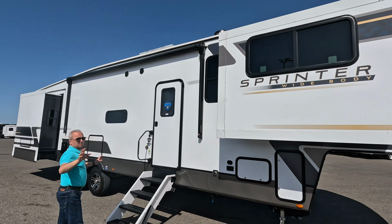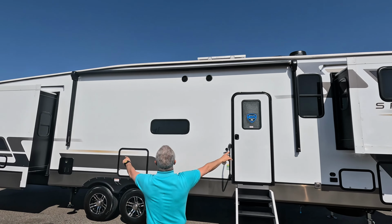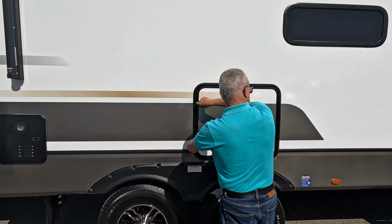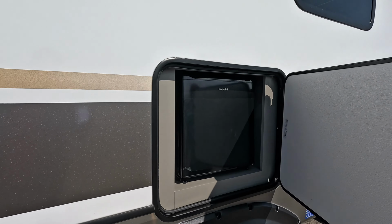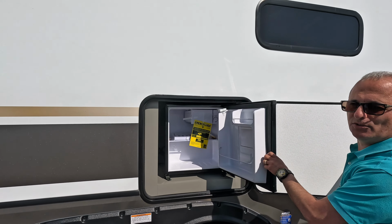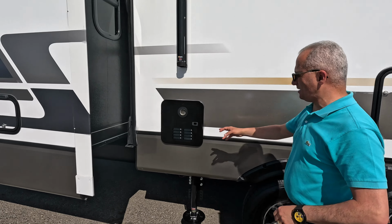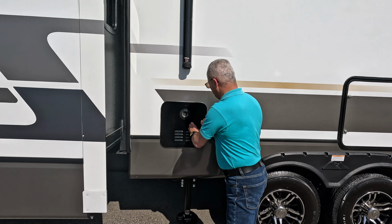But what I really like about this floor plan, it has a big, huge power awning with LED light, two outdoor speakers, and it also has an outdoor fridge. So if you want to sit down underneath the awning and enjoy the camping, you have a beautiful fridge here for beer. Typical Sprinter, they provide you an endless hot water heater. It's right here. And then you have the bedroom.